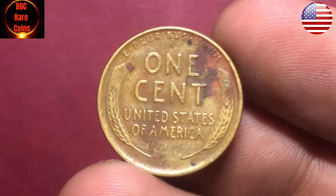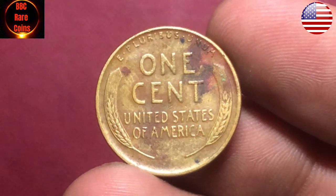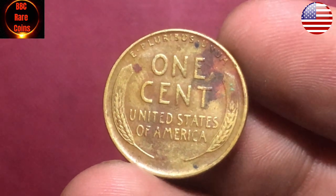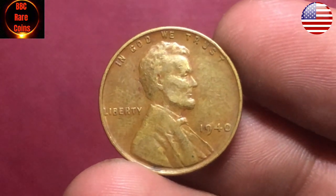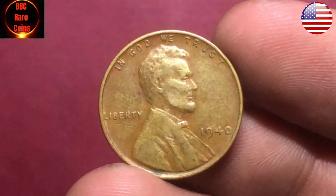First off, the wheat penny, also known as the Lincoln cent, was minted from 1909 to 1958. It's called the wheat penny because of the two wheat stalks on the reverse side, surrounding the words 1 cent. These coins are iconic among collectors because they're the first US coins to feature a real person, Abraham Lincoln, and they span decades of American history.